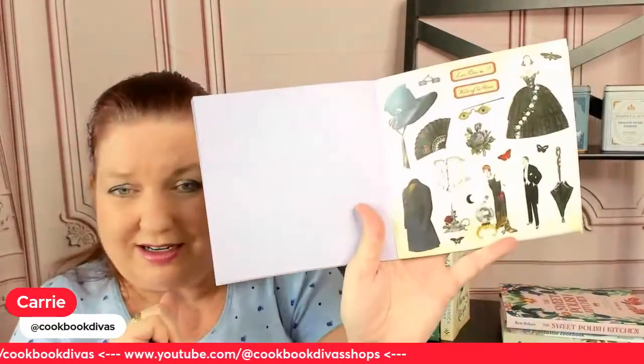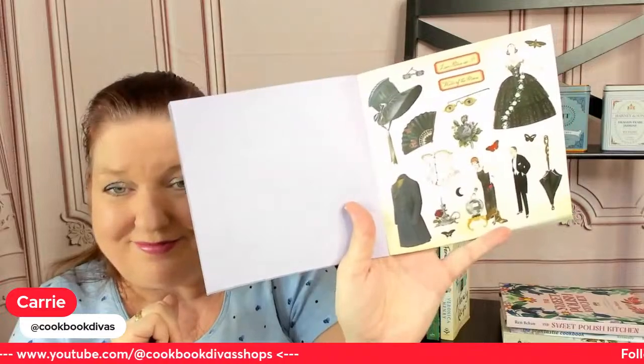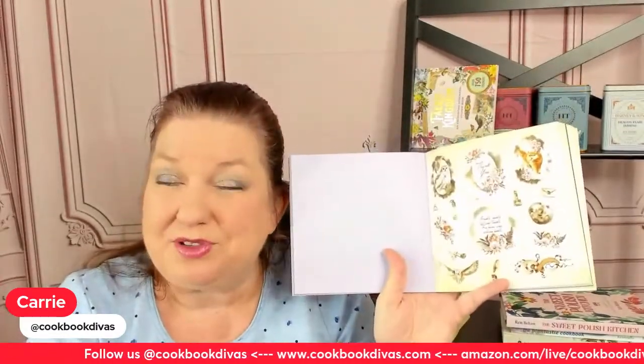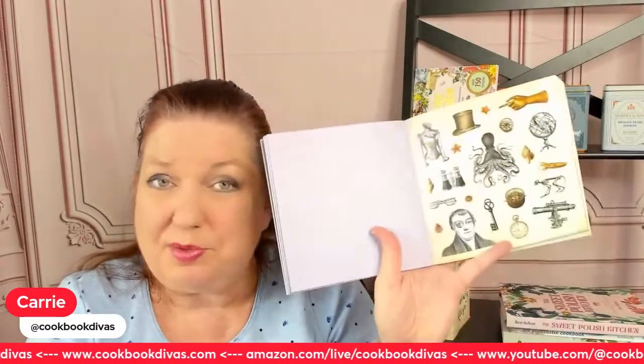Ooh, 1920s, 30s, Great Gatsby party. Some moon signs. Not sure what you could use this for. You could decorate your phone. You could decorate envelopes if you're still writing letters handwritten to people and relatives. You can put it on cards that you give people in person to say thank you.